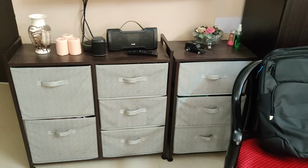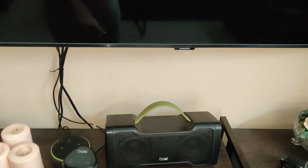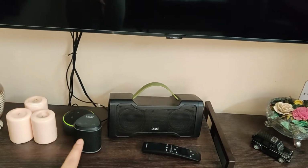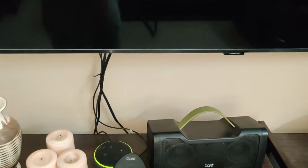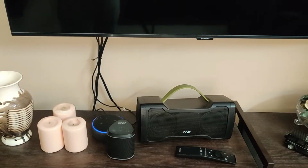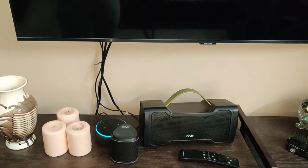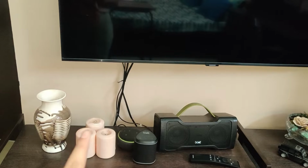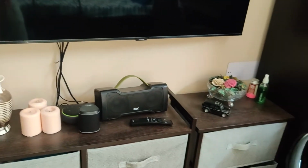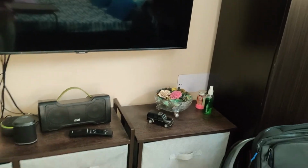Below that we have these drawers. These drawers are again from Amazon. We have both our speakers. We have another small speaker here. We're charging it right now because tomorrow we're going on a trip and we will need that. We have our Alexa here. Alexa, hello. You say hello and I will glow. I think it's a great start for conversations to flow. Then we have a few more candles here, a vase. We have our TV remote and a few trinkets here and there.